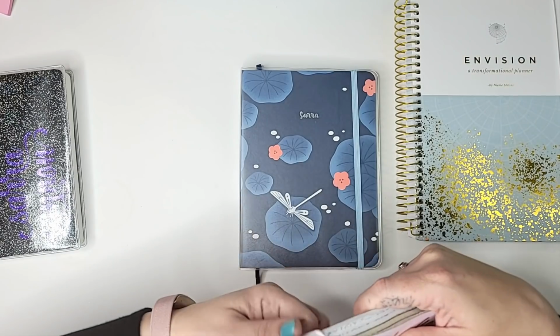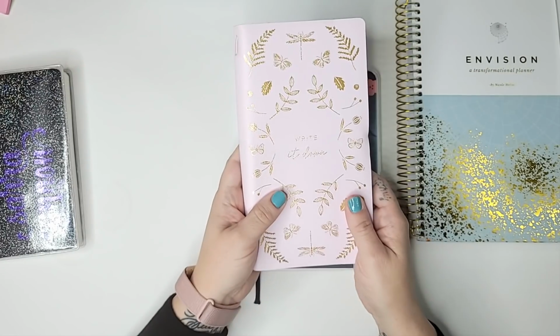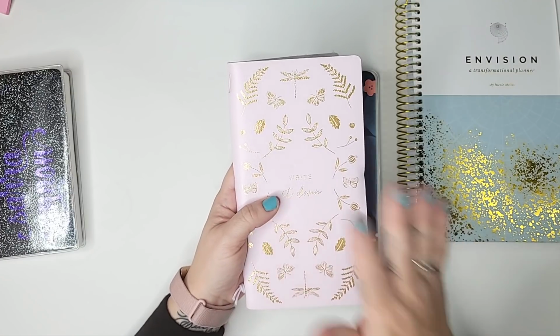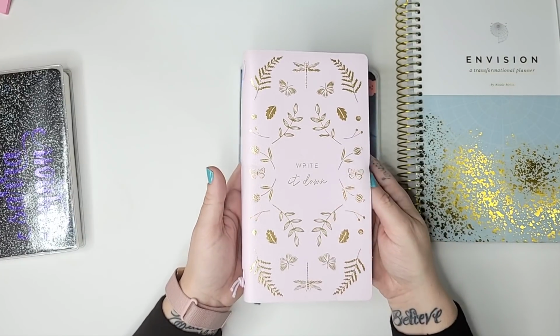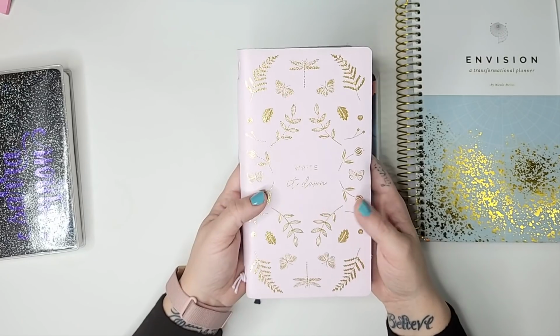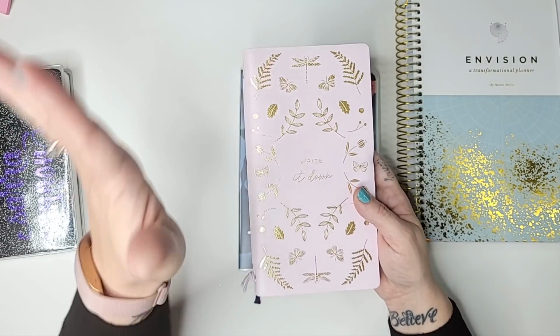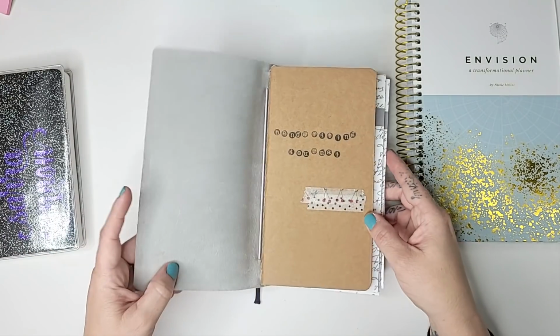So this is a standard size traveler's notebook that was a gift from a Hardy. So thank you again. That is part of the Kiki K Life is Wonderful collection. This is discontinued now, but you guys know I love dragonflies. So this is just like my favorite design dream planner ever.